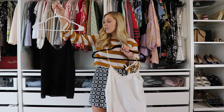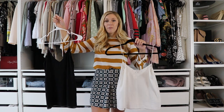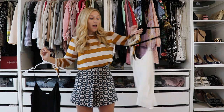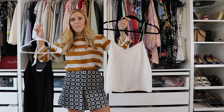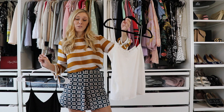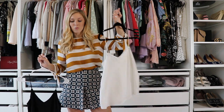So the black one is from Elitaire, but it's the brand Black Label, and it was a little bit more of an investment tank, but I'm gonna keep this until I die. I love this. And then this is from Cezanne, and it was probably around the same price, another investment piece. But like I said, I'm going to keep this for a really long time, and it's such a great piece to have in your wardrobe.